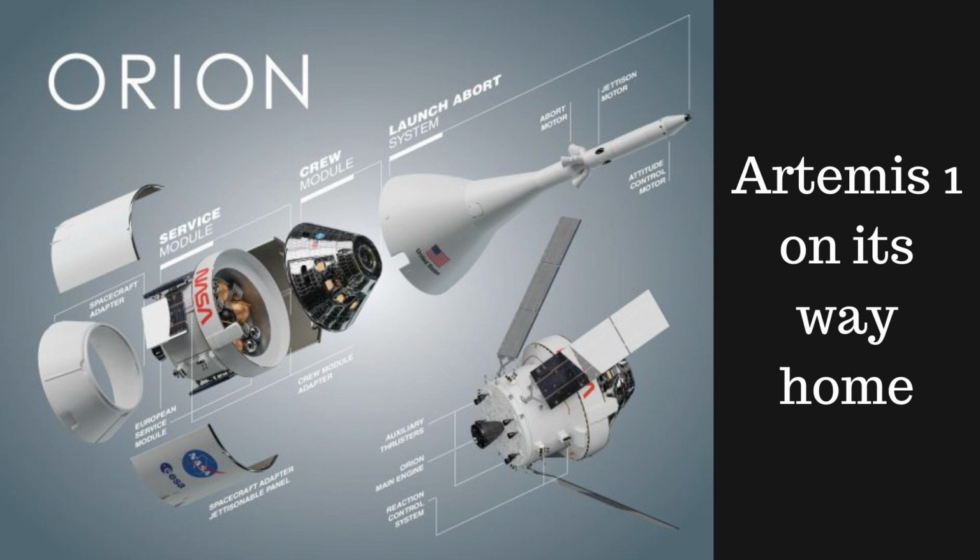T-minus 10, 9, 8, 7, 6, 4, 3, 2, 1, and liftoff.